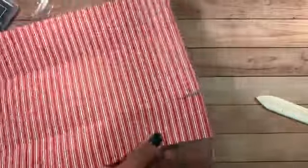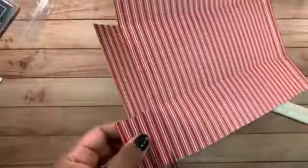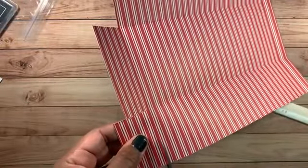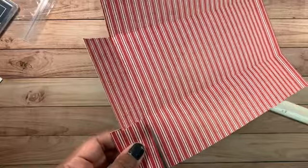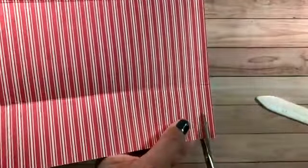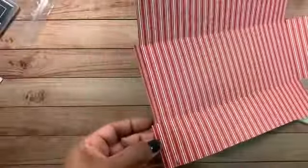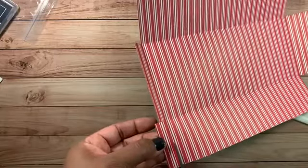You guys are probably familiar with making envelopes like this. Then I'm going to go ahead and trim off these end pieces because we really don't need them. Get them out of the way. You're going to do the same on the bottom. Okay, I'm concentrating.